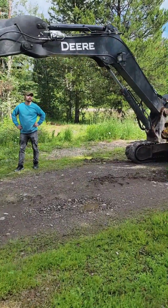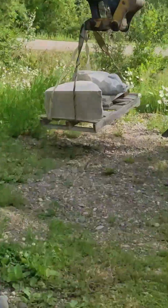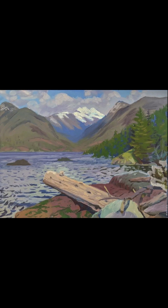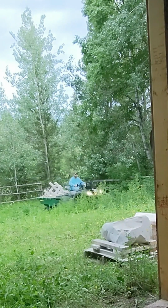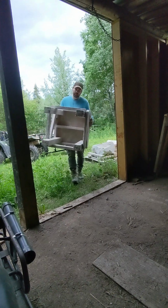Here I am now unloading some stone with the help of a local contractor in exchange for a painting that I gifted them. So this was essentially a skill exchange. He has an incredible skill of operating this machine. I've developed a skill for art and painting, and we were able to exchange that, and it worked out great for both of us. Going to be loading the carving tables in.